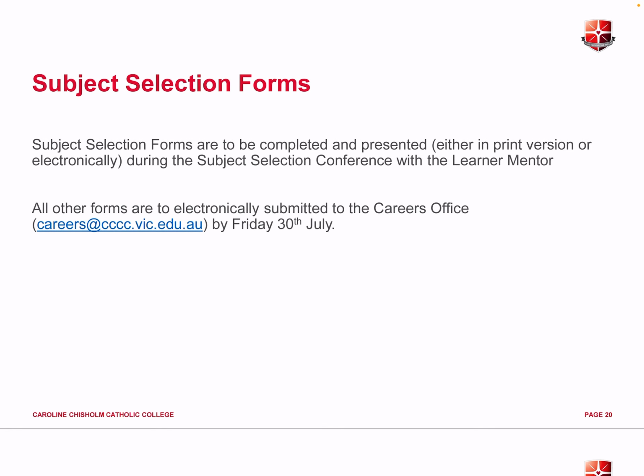Okay, so subject selection forms are to be completed and presented either in print version or electronically during the subject selection conference with the learner mentor. What we would be asking learner mentors to say to their students is, we want the students to complete their forms electronically and to keep an electronic file of that form. But then when it comes to the actual conference, if we're on site, we want them to bring a printed version. The reason why we want them to complete an electronic form is if we are in lockdown or we need to conduct the conferences remotely online, we want to have an electronic version that we can reference.